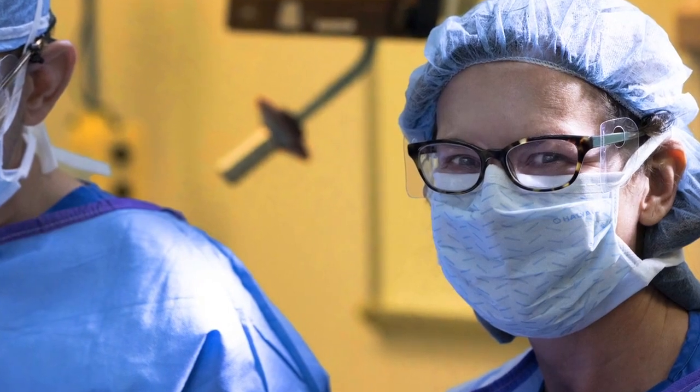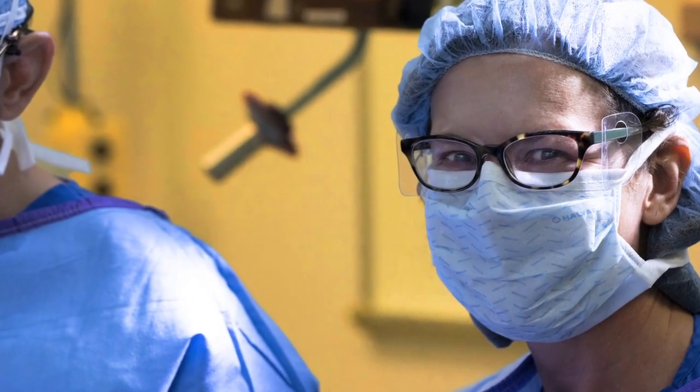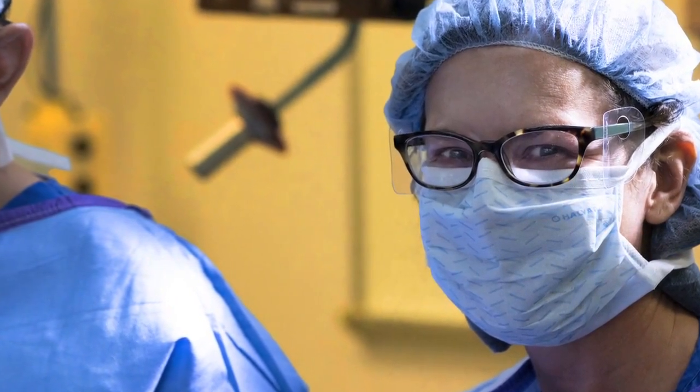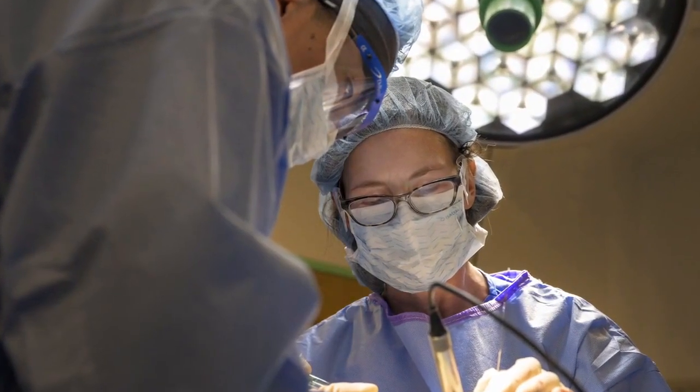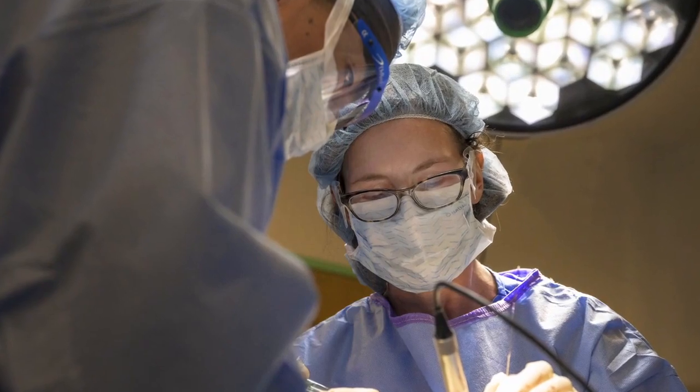Dr. Stephanie Green is the Director of Vascular Neurosurgery at UPMC Children's Hospital of Pittsburgh. She says the hospital is on the leading edge of treatment. We have some technology that's not available everywhere. We have an intraoperative MRI, which makes some of our surgeries safer. We also have an intraoperative CT, so we don't have to move patients all over the hospital.